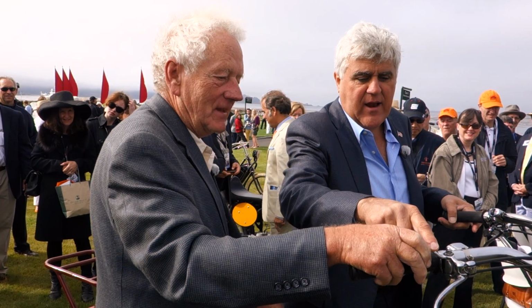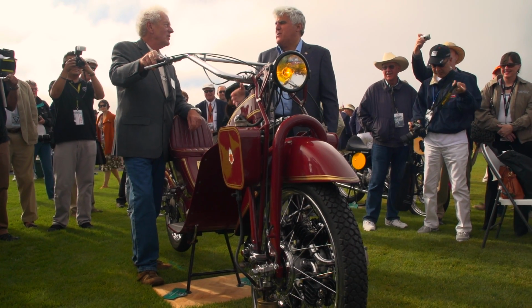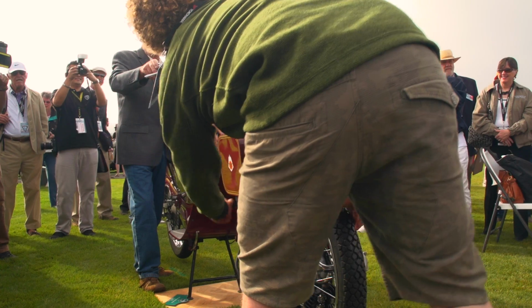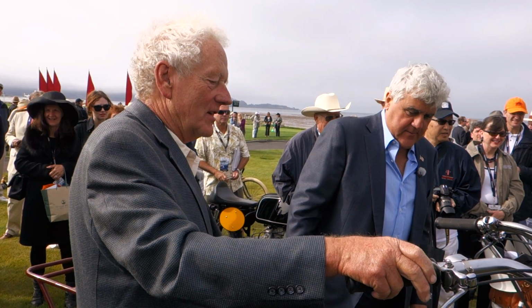Is this just throttle right here? Yeah. Not too fast, Jay. Oh, there you go. Oh, no. Well, that's about as far as you want to drive this thing anyway. No, we'll start it up again. You don't want to go. Well, maybe we should turn the gas on. The gas is off, of course. Well, try it again.